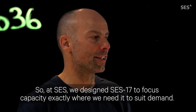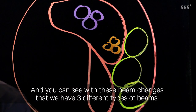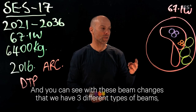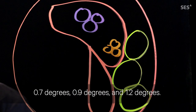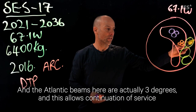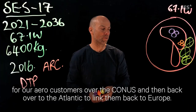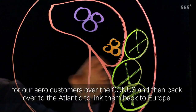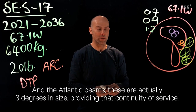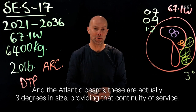So at SES, we designed SES-17 to focus capacity exactly where we need it to suit demand. And you can see with these beam changes that we have three different types of beams: 0.7 degrees, 0.9 degrees, and 1.2 degrees. And the Atlantic beams here are actually 3 degrees. And this allows continuation of service for our aero customers over the CONUS and then back over to the Atlantic to link them back to Europe. And the Atlantic beams, these are actually 3 degrees in size, providing that continuity of service.